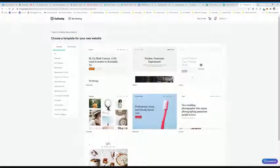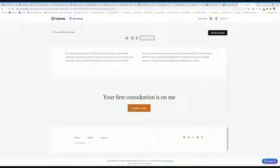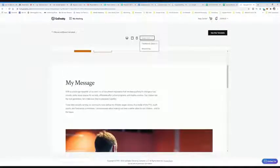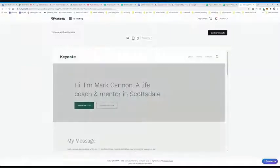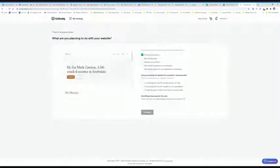And then we can actually preview each of these. So I'm Mark Hannon. I kind of like this one. So let's go ahead and use this template. You've got different design styles, welcoming. Then you've got traditional. We'll go ahead and do the traditional and then use this template. And then check all that apply and we'll set up your website accordingly.